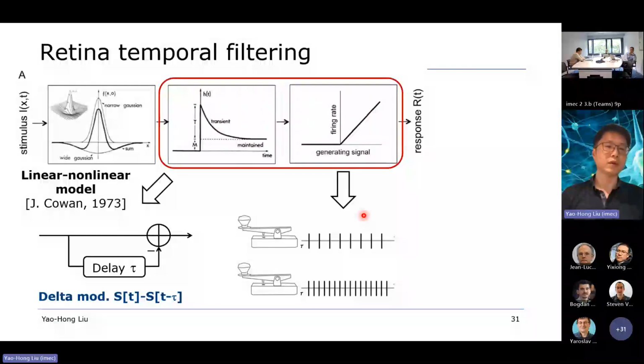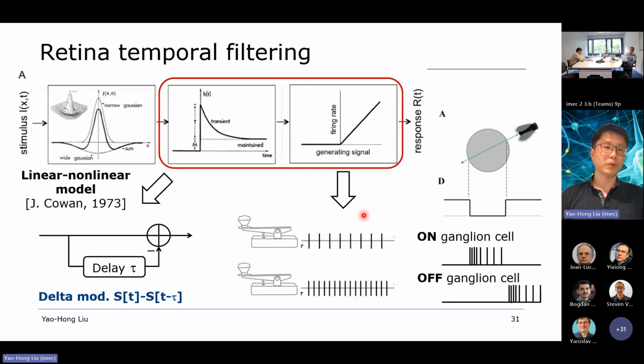And if it's lower than 0, then you don't fire. This is where the nonlinearity comes from. So if you have this property, then you can describe the behavior of the retina pretty nicely. So here, I'll put one example.